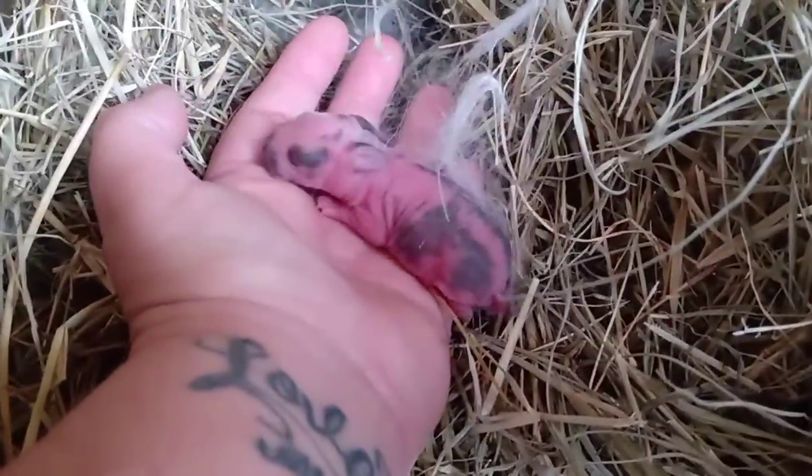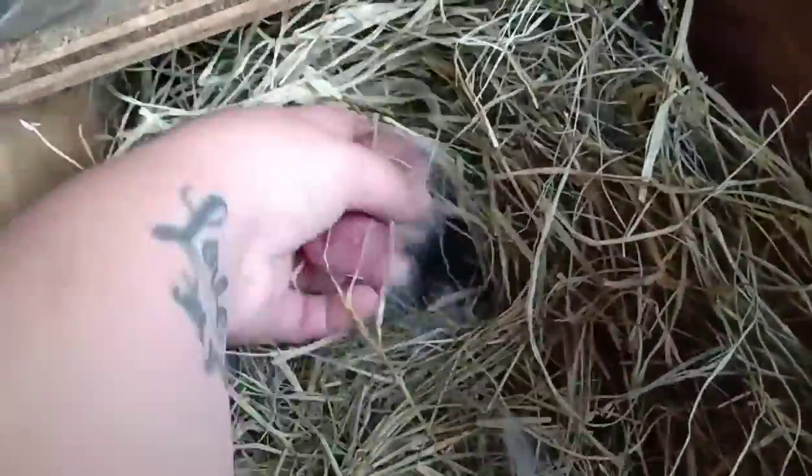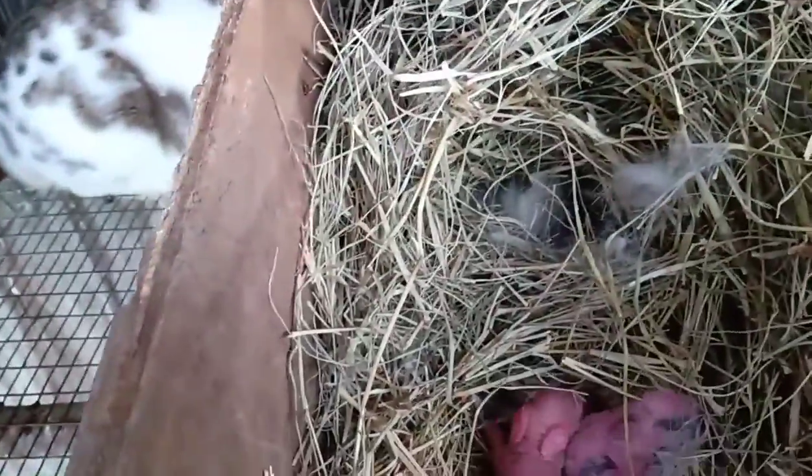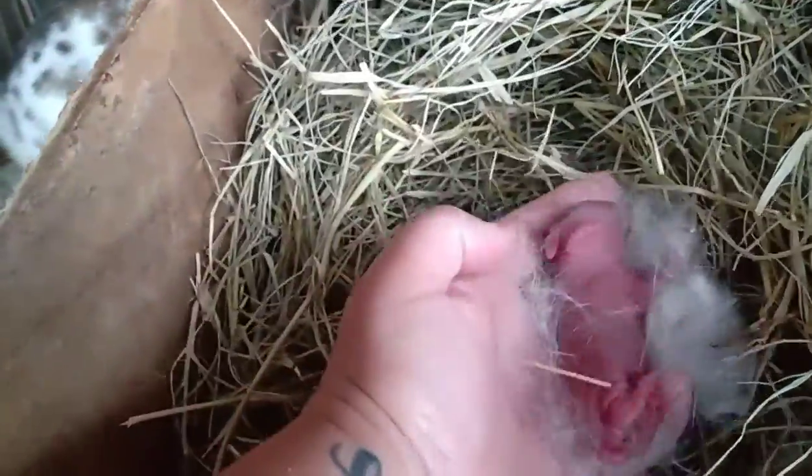And she threw this gorgeous baby. I believe it's the same color as her. It's going to be a broken chestnut. And then she also has these solid babies. I don't know what color they're going to be. They may be red. That's what color the daddy is. She did throw one solid chestnut, which did not make it.